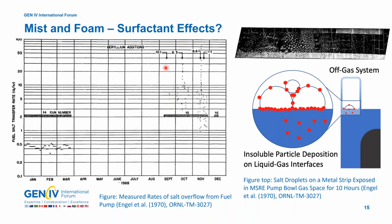And then they did something that we talked about earlier. They reduced the salt just like they did in the U-235 runs. They added beryllium. Now, when they started adding beryllium, the reactor started behaving very differently. The ingestion of voids significantly increased, so there were more bubbles being sucked into the reactor after they had reduced it with beryllium. And you also had a lot of salt overflow. This is the fuel salt transfer rate in pounds per hour into the overflow tank. Suddenly, after you add some beryllium, you get huge amounts of salt being extracted from the reactor into the overflow tank.